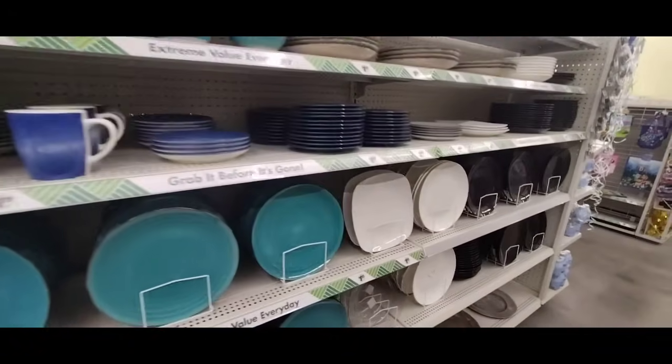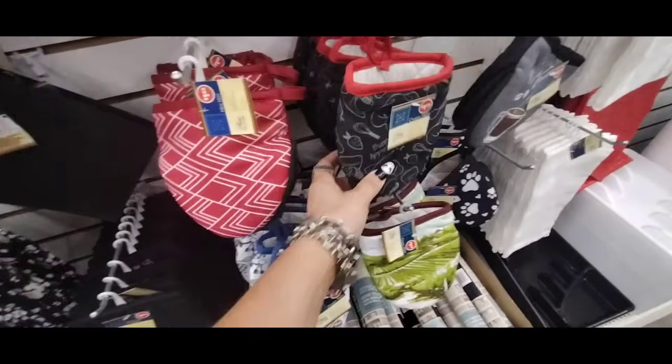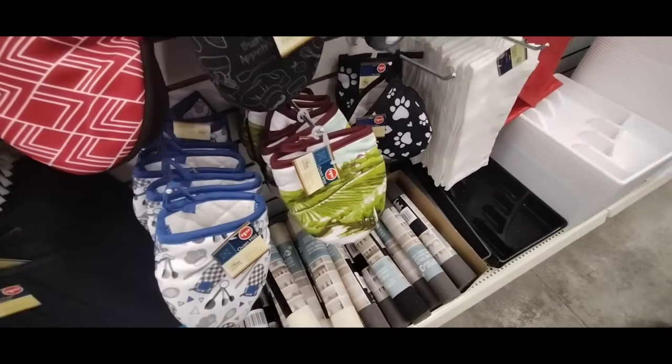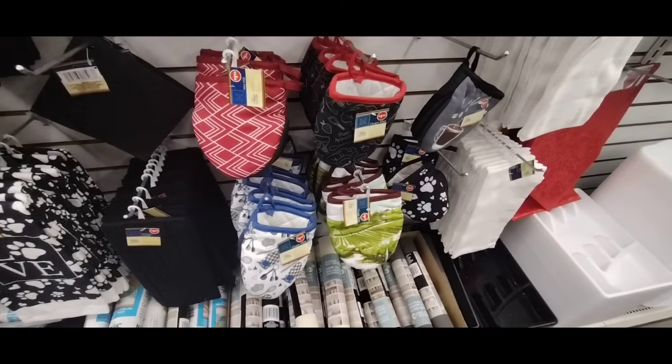Super exciting. And they also have these adorable mitts, the chef, the red and the white, Bon Appetit, coffee, the doggy prints, and then like the wine one. So these are nice to see, and they're new. New to me, at least.